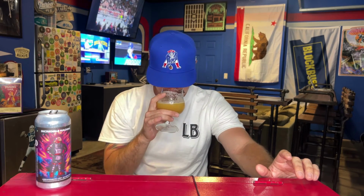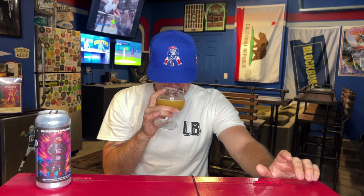I was hoping it was going to taste exactly like it smelled. There's no hint of West Coast in this at all, but when you drink it, it gives you that biting bitterness. It's so hoppy, you can tell. But much like it smells, it's super fruity. Very much fruit basket. Like I said, when you get a fruit salad, that's what it tastes like.